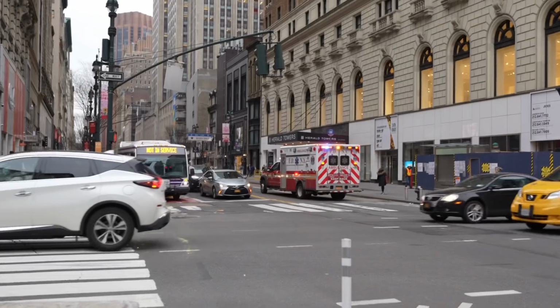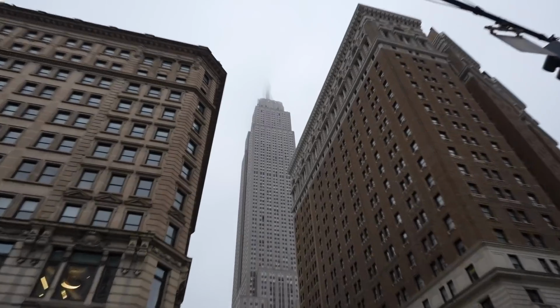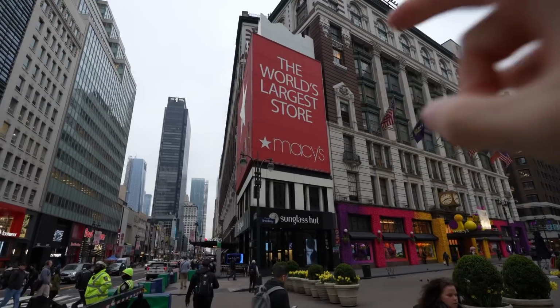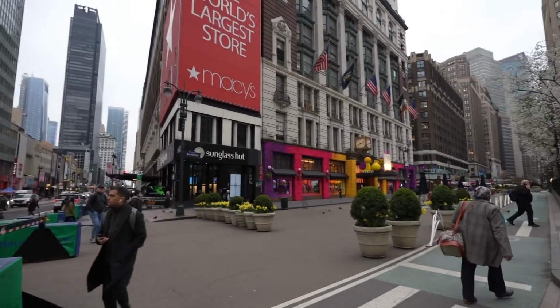Midtown right now, and this is what it's like at 8:30 in the morning in this part of the city. Right over here you can see the Empire State Building, such an icon, and we're by the Macy's flagship store. Is this also an icon? I guess it is, but going inside here triggers insane anxiety in my heart. It's like a maze, you can't leave, and that's probably on purpose.